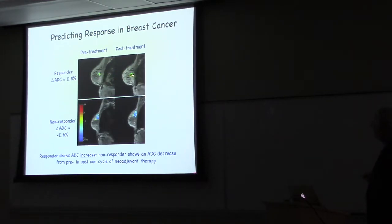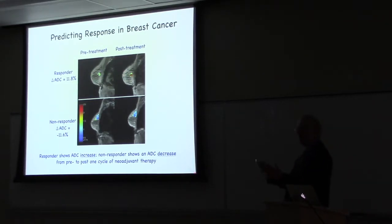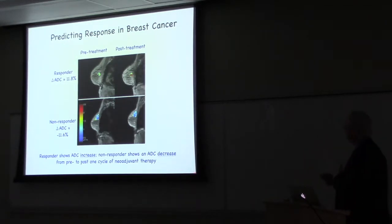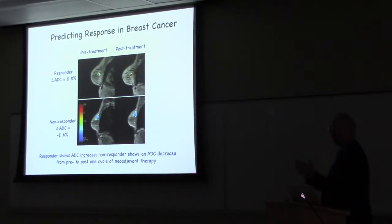After one cycle of treatment, there was an increase in the ADC of 12%, meaning you killed a bunch of cells and the water was now more free to move around. In this patient who was not a responder, the ADC continued to drop by 12% because the cells continued to proliferate and get more and more dense.